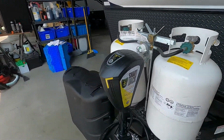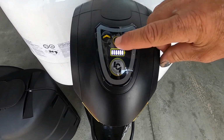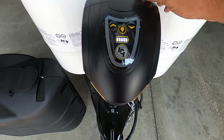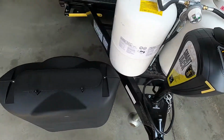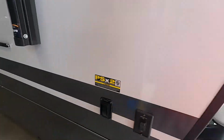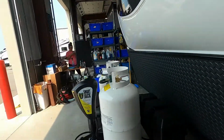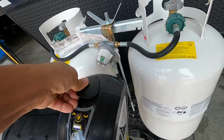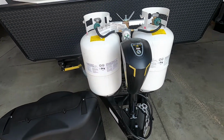Once you've arrived, first thing we're going to do is level our unit. The unit comes with this power tongue jack, docking light. Simply lower or raise the unit to your level. You do have a manual override and a hand crank over in this storage right here for that. I have a hand crank for this, your spare tire, as well as one for a manual override on your slides. So once you've got our unit level, next thing we're going to do is stabilize it.